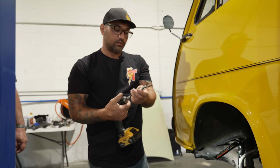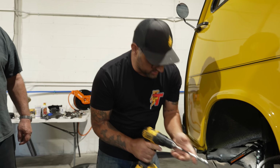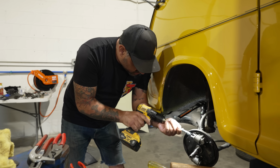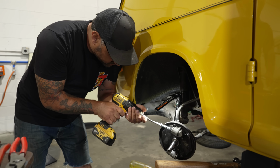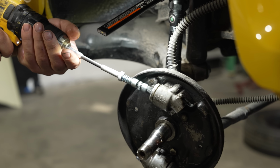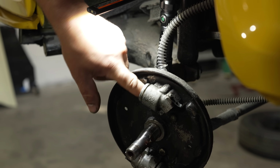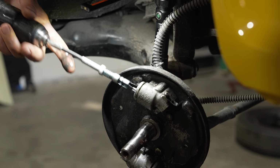I'm going to hone out this wheel cylinder with this 2-stone hone that the boys got at the local parts store. We're gonna see what we can do. Now you're just showing off, Tony Angelo. That's pretty good. That looks pretty nice, huh?